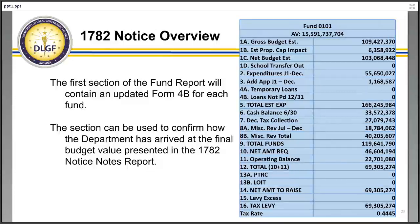And 1D, I don't want to confuse you here, but that's really only for schools. It's actually titled line 1A on 4B. So if you're a school, know that this is line 1A on your 4B. This is the school transfer out from education operations or vice versa. If you're not a school, you can ignore line 1D. It does not pertain to you.